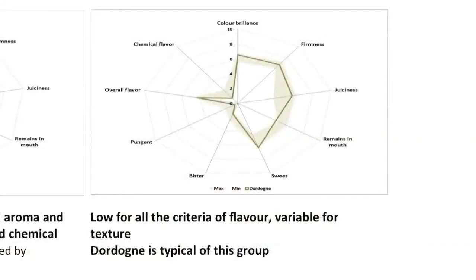samples by consumers were. Then a fourth group is strongly characterized by low scores for flavor attributes, especially bitter and chemical aroma. Sweetness is rather high, and in this group, Dordogne is typical. And another comment, the samples of this group were not among the more appreciated by the consumers.